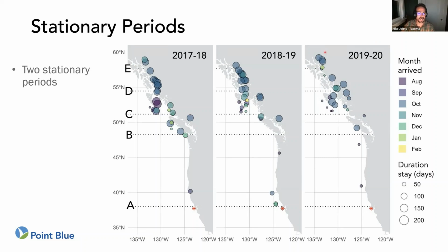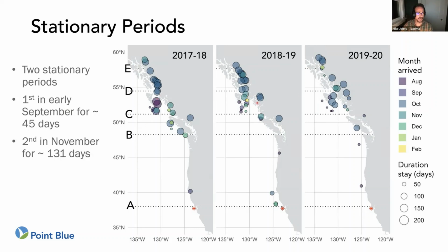And we found that they had two stationary periods during their non-breeding period on average. In the first stationary period, they arrived there sometime in early September and stayed for roughly 45 days. And those tended to be around Haida Gwaii. The second stationary period they usually arrived around November and then stayed for roughly 131 days. So that's their longer winter residency locations further north in northern BC and Southeast Alaska.